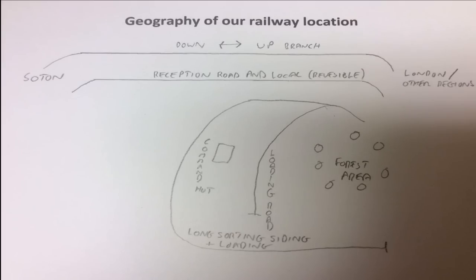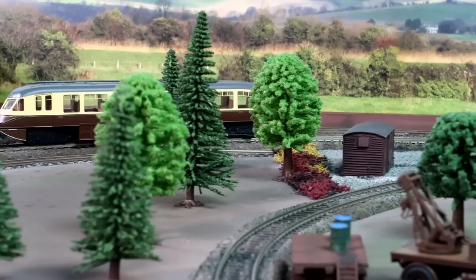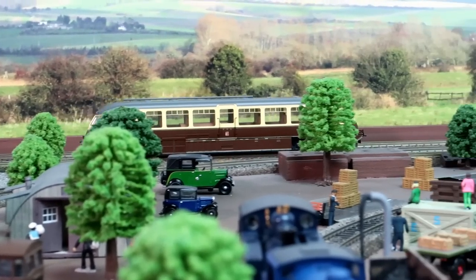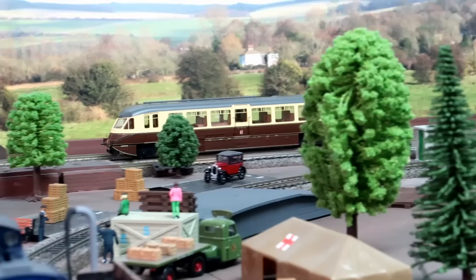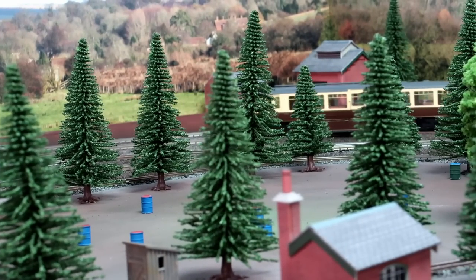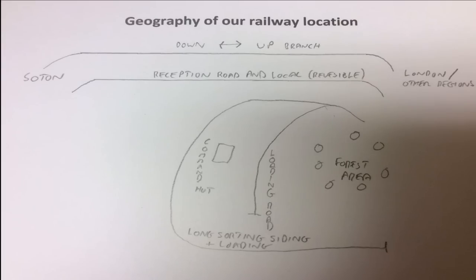The next line closer to us was normally a link to a local station and small goods yard, but has been commandeered for the war effort and now serves as a reception road for D-Day freights in need of sorting and storage ready for the call when it inevitably comes. However, the local passenger service has been largely maintained, such as it is.